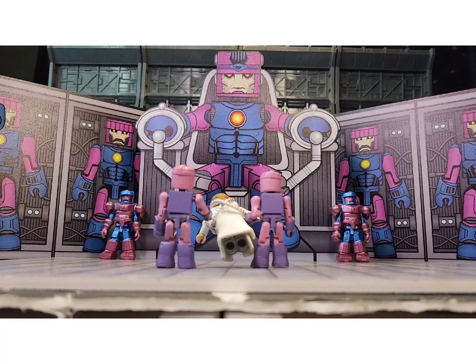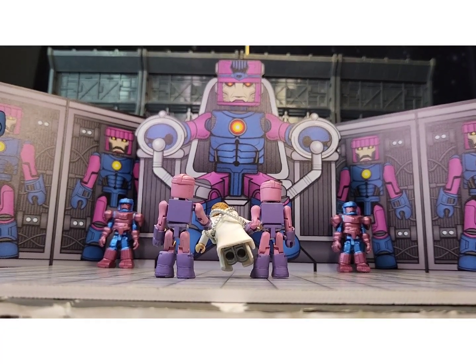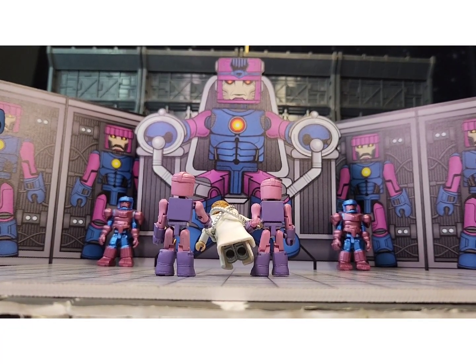You can never have enough Sentinel shots, so this is great. I'm very happy with it. Let's go on to another picture.